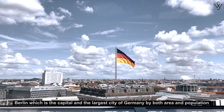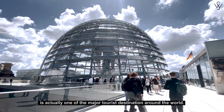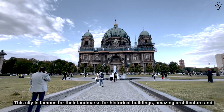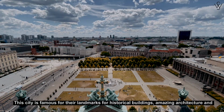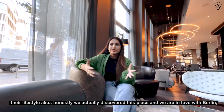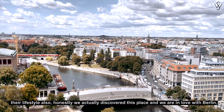Berlin, the capital and the largest city of Germany by both area and population, is actually one of the major tourist destinations around the world. This city is famous for their landmarks, for historical buildings, amazing architecture, and their lifestyle also. Honestly, we actually discovered this place and we are in love with Berlin.